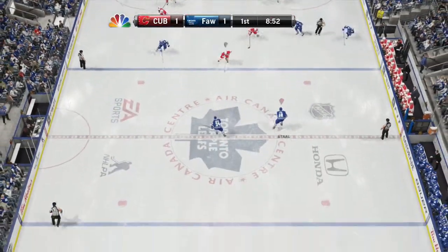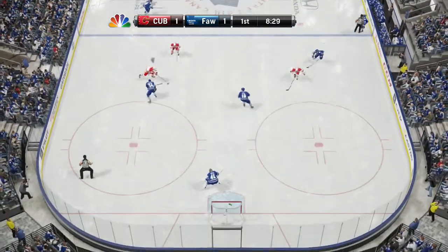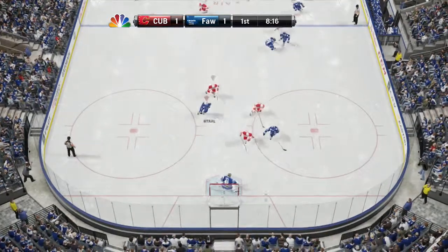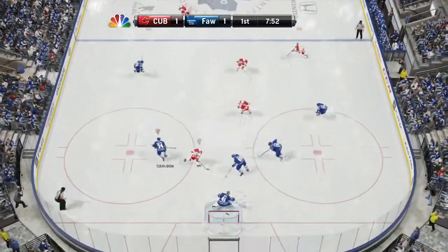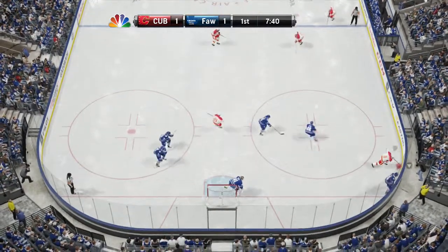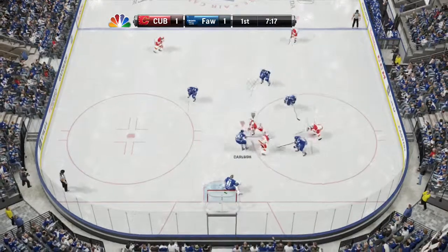Slid to Forsberg. It's a 3-on-2. How will they defend this? Wrist shot. Acrobatic stop by Halak. That's an unbelievable stop. Oh, that's good.